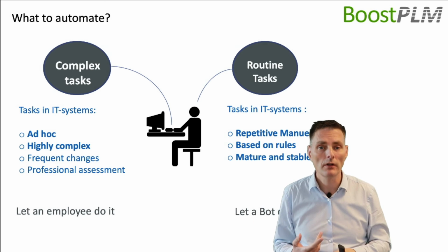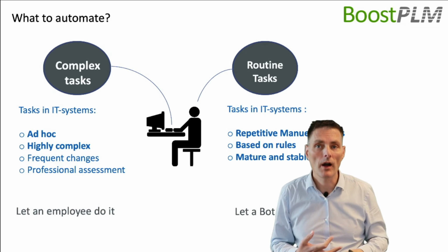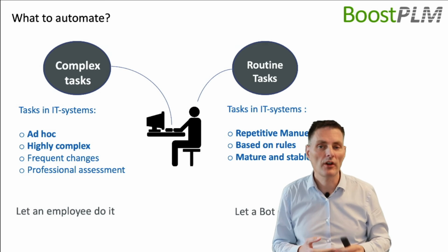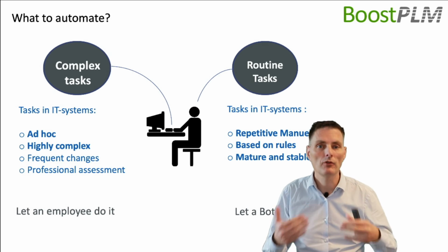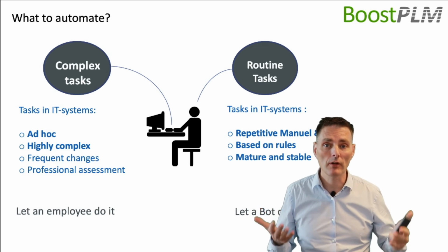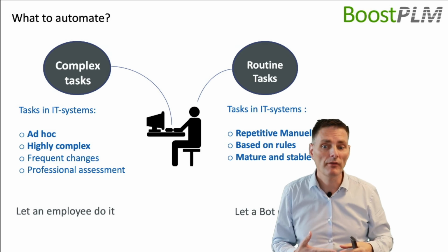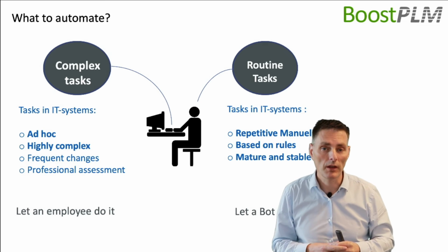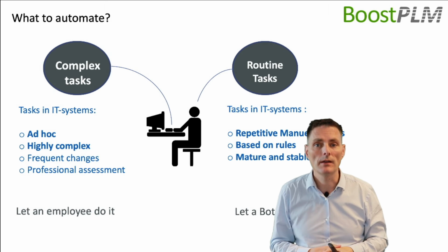They are ad hoc, they are highly complex, they also require some professional assessment, and these are not the tasks that are right to automate by a bot. That will take more time. We will need to have better tools in order to go there. But the tasks that we also have a lot of and takes a lot of time is actually the more routine-based tasks. They are repetitive, they are based on rules, they are to some extent mature and more stable. And these tasks are perfect for putting into a bot.